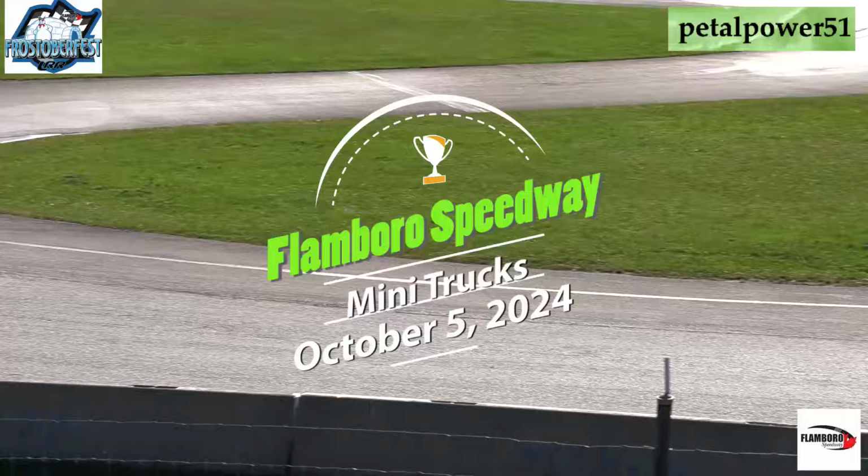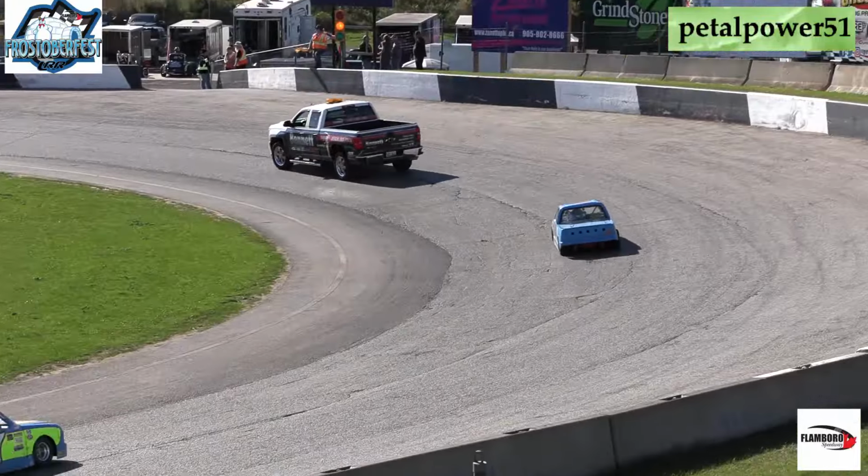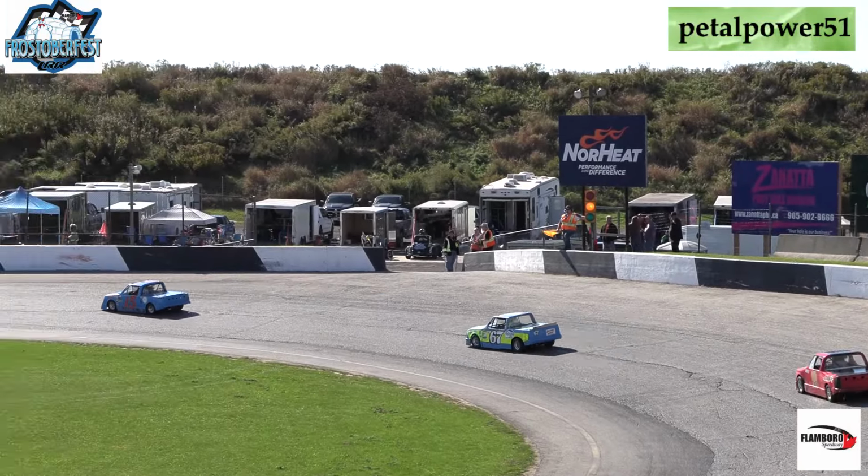Awesome event here at Flamboro Speedway, and the mini trucks are set to rock and roll for their Feature 1 event. Here's how they're going to line up for it. On the pole out of Strathroy in the Byron Automotive, number 15, it's Keisha Samuch. Starting in the second spot out of Clinton in the Townsend Tire, number 67, it's Rick Basket. Starting in the third position, out of Durham in the JBM Motorsports, number 9, it's Tyson Feist.